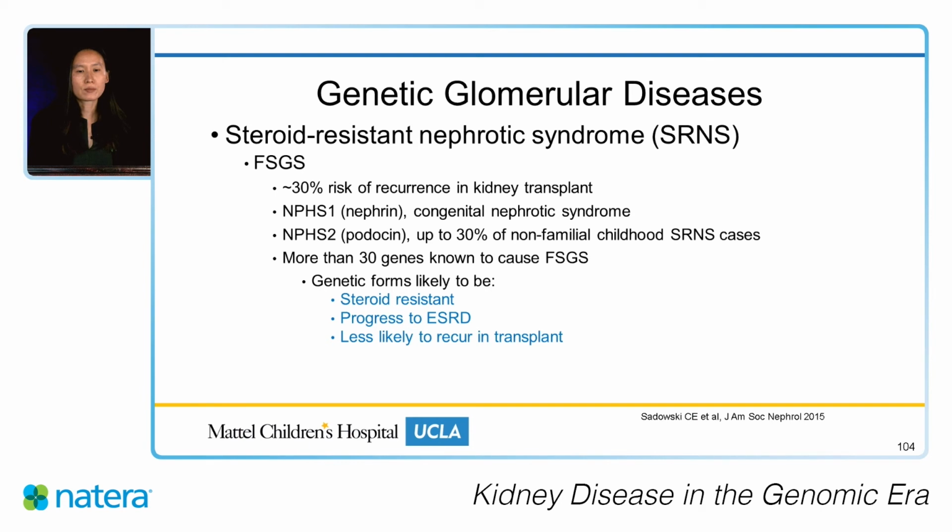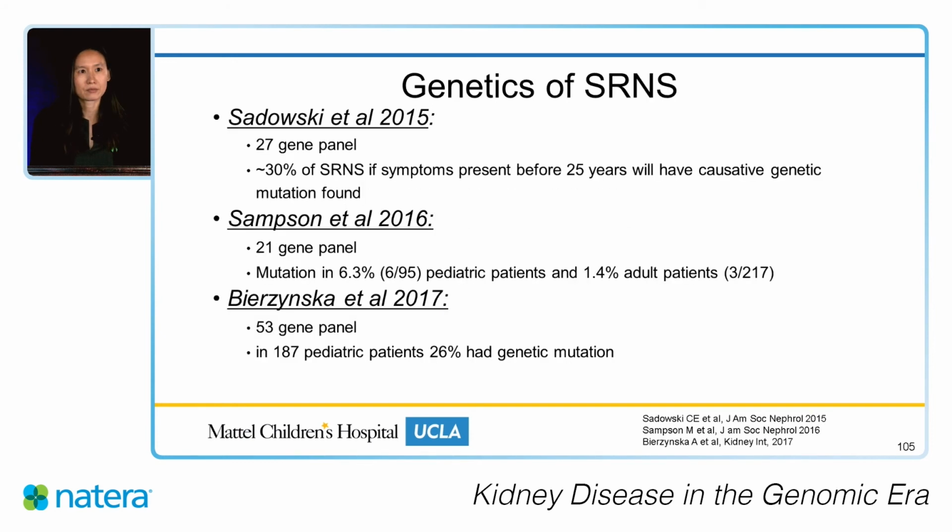So knowing the genetic form is important because it can help with predicting progression to ESRD and the likelihood of recurrence after kidney transplant. And it can also help guide treatment. So if you have a genetic form, most likely you're not going to respond to steroids, and you can try to prevent the patient from taking steroids and having all the accompanying side effects of steroids.